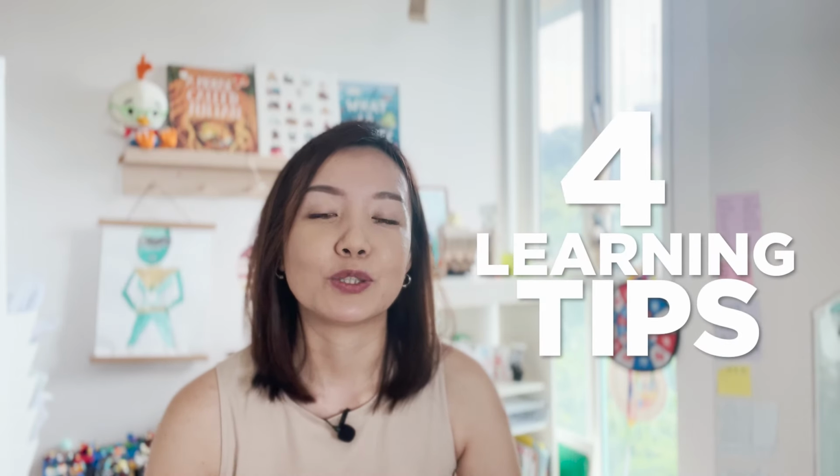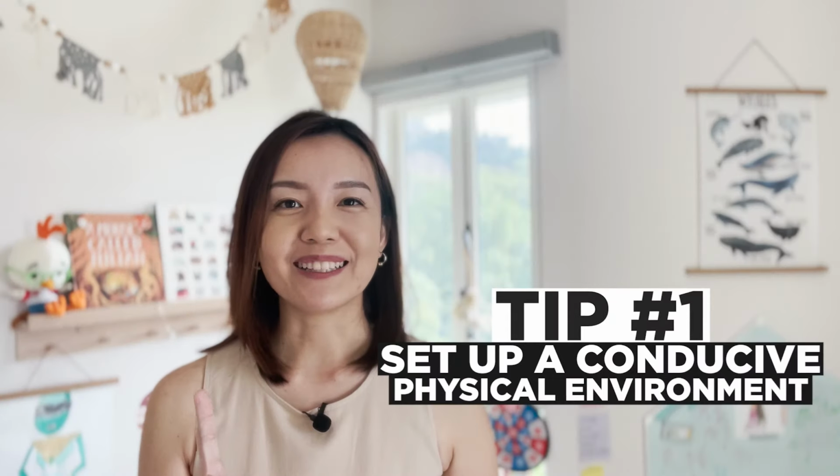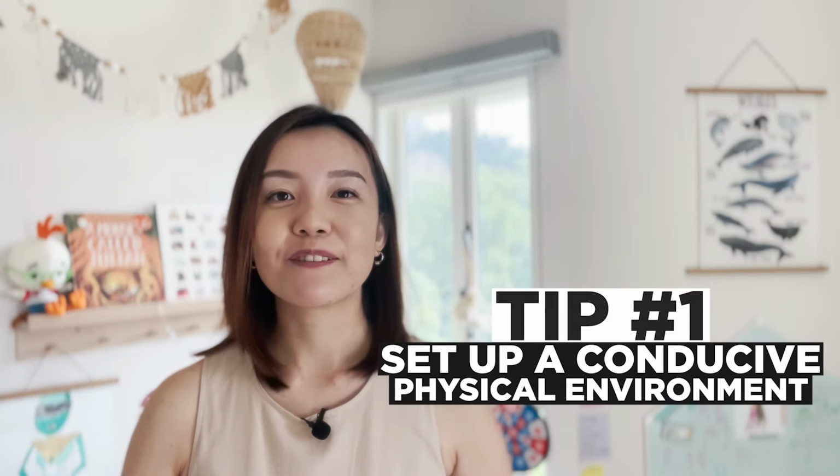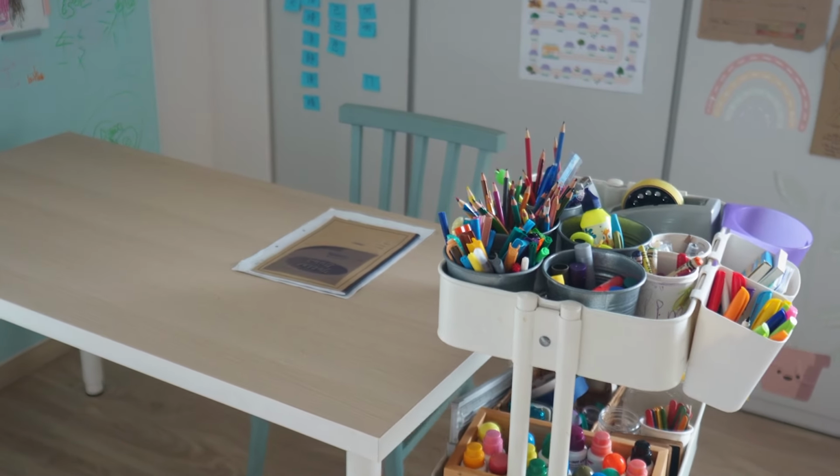If you have primary school going kids or your kids are in preschool and they have spelling tests, I will be sharing 4 learning tips to help you equip your kids with effective study skills. Tip number 1, set up a conducive physical environment. Provide an exercise book, writing materials, and post-its.